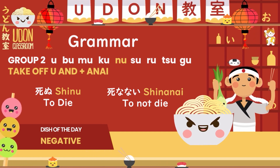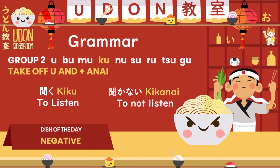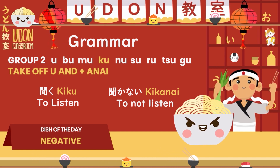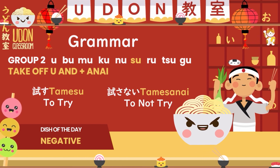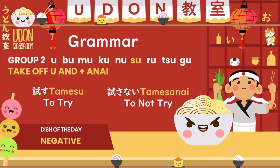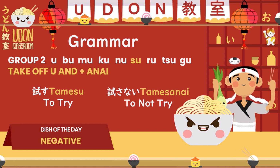So, ku verbs, we take off the u and add anai to make kanai. So, kiku, to listen, becomes kikanai, to not listen. Su verbs, we take off the u and add anai to make sanai. So, tamesu, to try, becomes tamesanai, to not try.